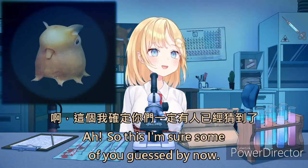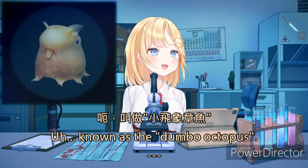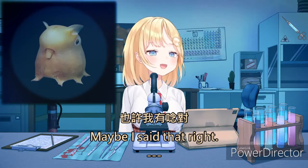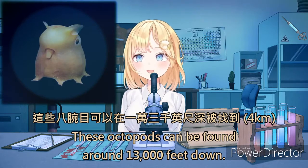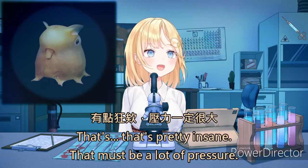So this, I'm sure some of you have guessed by now, is a pretty popular sea creature, known as the Dumbo octopus. The scientific name is Grimpoteuthis. Maybe I said that right. These octopods can be found around 13,000 feet down. That is over a mile deep in the ocean. Wow, that's pretty insane. That must be a lot of pressure.